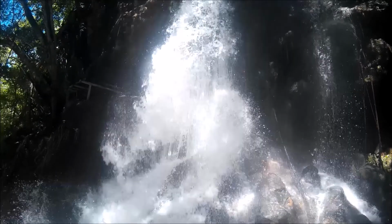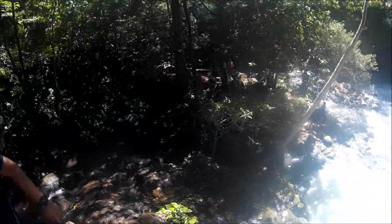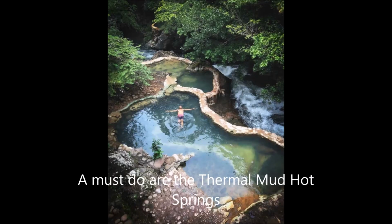So near Guachipelin, there are all of these little adventures, and again, if you rent from the hotel, they give you a wristband. You don't have to pay. Otherwise, you do have to pay for these adventures. Every time you show up, you have to pay for one of these things.